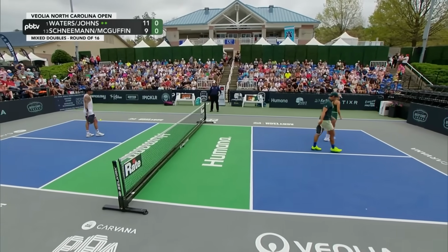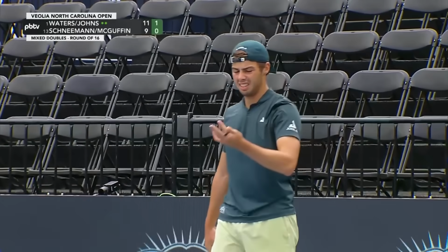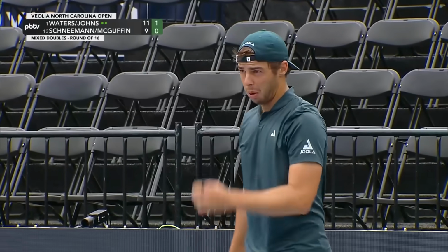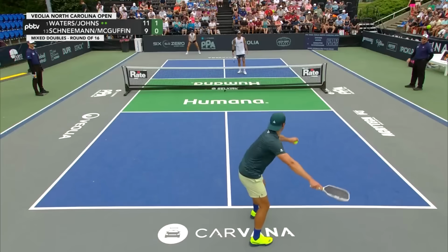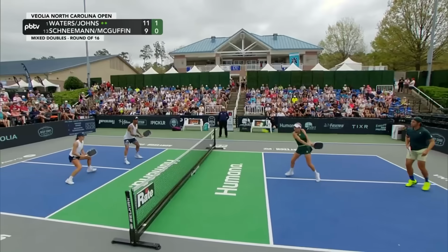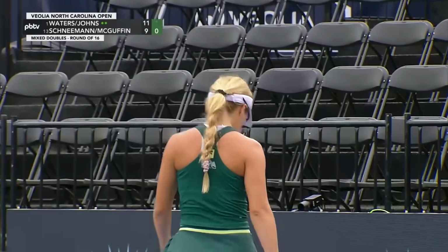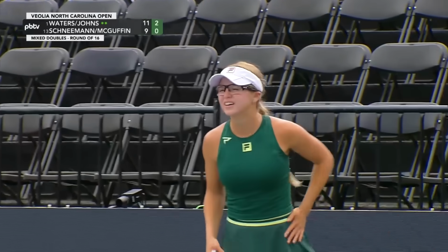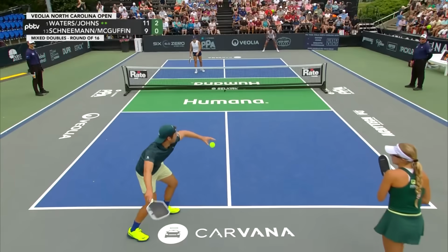Point. I mean, what else? Unbelievable. Yeah, what else can Tyson do? He played it perfect. Again, catching Annalie with the crossbody forehand and getting somewhat of a pop-up. Annalie's partner, Ben, digs out of trouble. Point. Inside out Waters goes, on the move to adjust the paddle and just guide it past Lacey Schneemann. It was lovely.